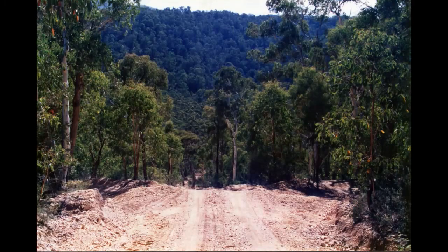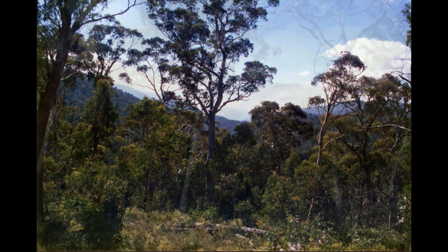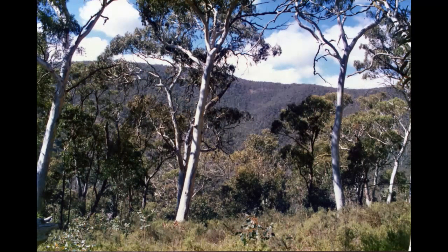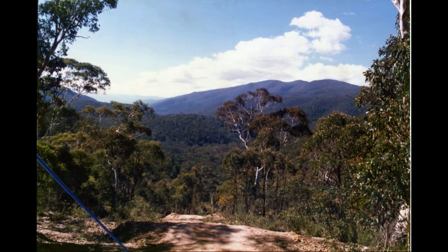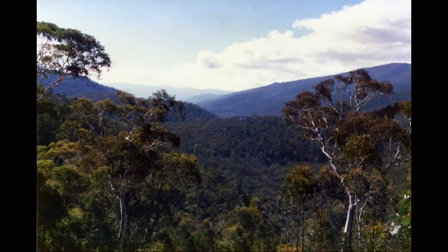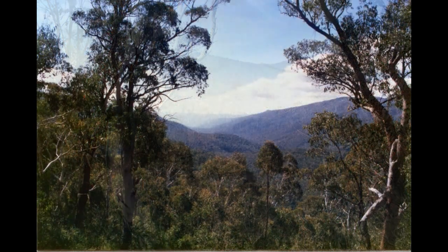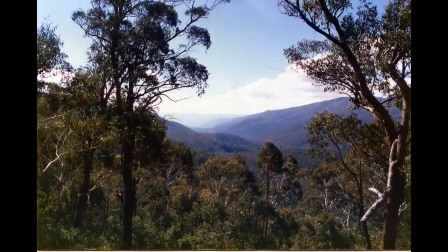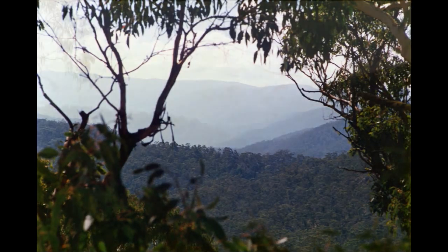Looking down onto the creek track. We stopped to photograph the surrounding countryside at 11:45 a.m. To the left, Limestone Creek track views. Looking towards the Murray from the Limestone State Forest.